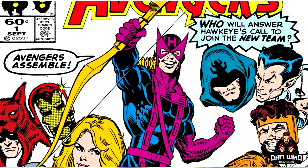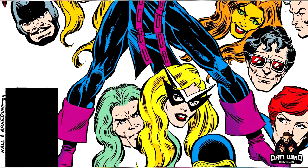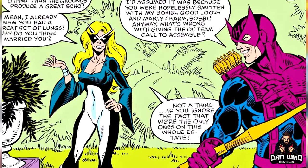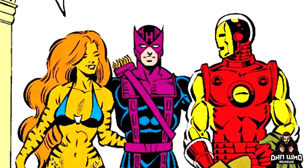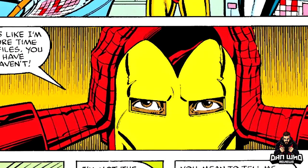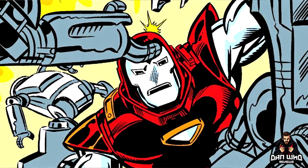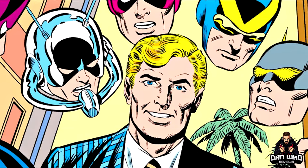West Coast Avengers debuted in 1984, founded by Hawkeye to expand the Avengers' influence. He recruits his wife Mockingbird, Wonder Man, Tigra and Iron Man, who was actually Rhodey at the time. Later, Tony does join in his Silver Centurion armor, and Hank Pym gets on board as an advisor.